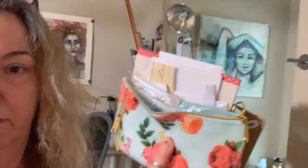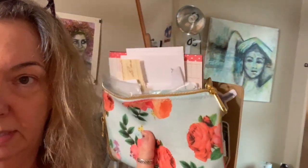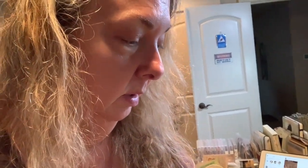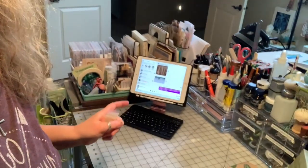Okay, so I got that done. I got February ready for the daily drawing books and ephemera parts to take downstairs. I have the box for 2021 storage of notebooks drying. I just see a corner. I have to stick a little bit more glue under maybe. I got the table cleared off for the most part.